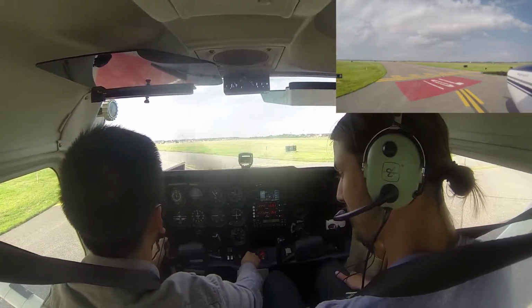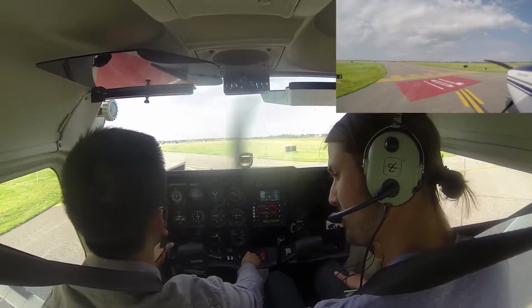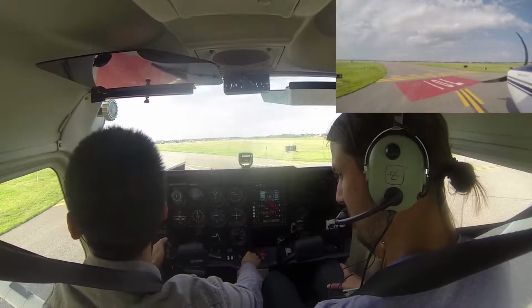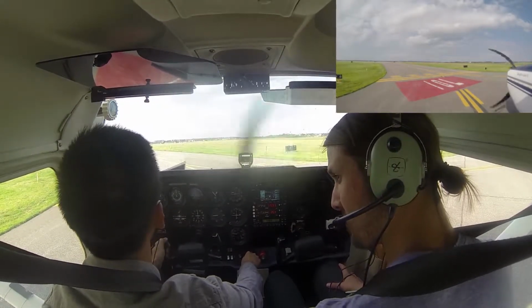Flying Cloud Tower, Cessna 6301 Delta, holding short 10 left, we're ready to go. Cessna 6301 Delta, Flying Cloud Tower, left turn to the west is approved, runway 10 left, clear for takeoff. 10 left, clear for takeoff, left turn approved, 01 Delta.